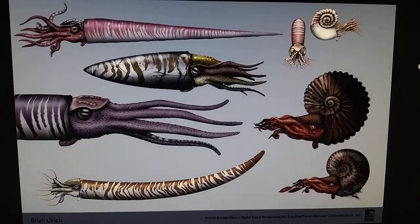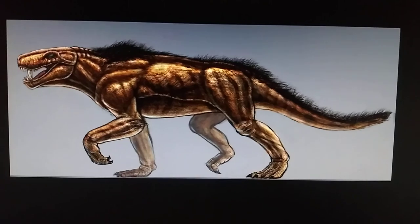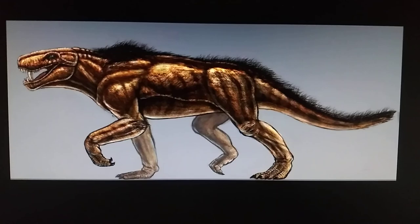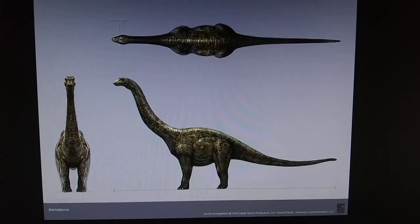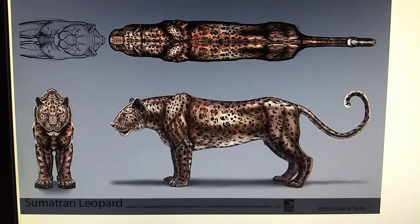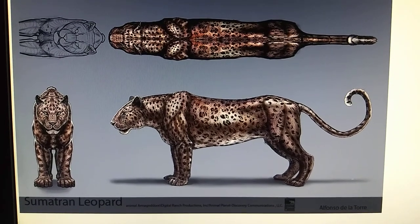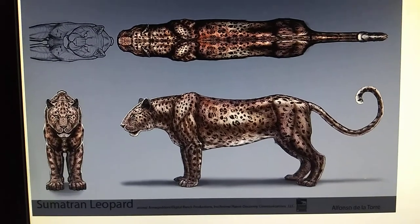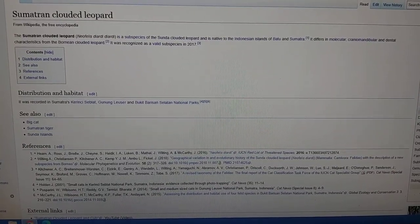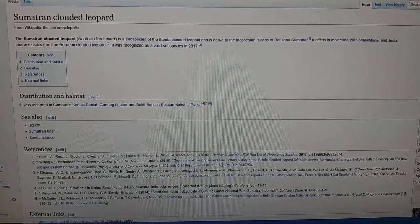And here we have the Gorgonopsid, or Gorgonops, if it's species. And here we have the American sauropod, Alamosaurus. And here we have the Sumatran leopard. I know what you're thinking. That's not real. But it is based on a real animal called the Sumatran clouded leopard. There are other subspecies like the Bornean clouded leopard and etc.